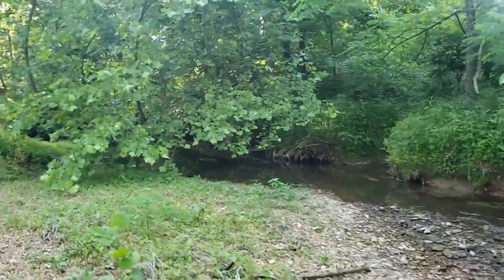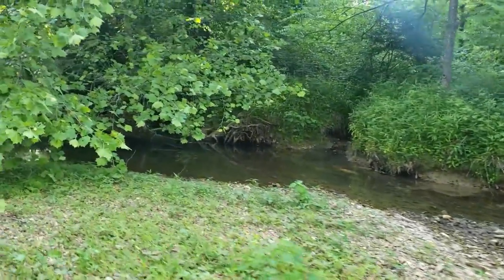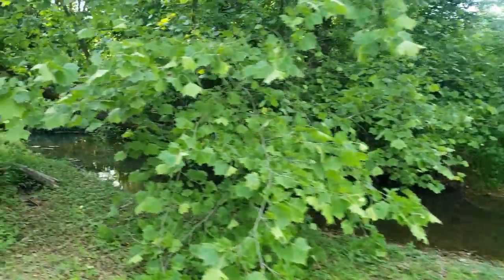So do you know if this is year-round or just wet weather? Oh, this is almost here. It may drop a little bit, but it's almost here.